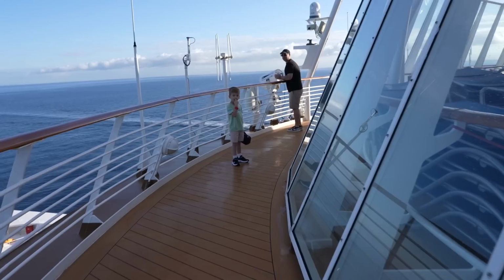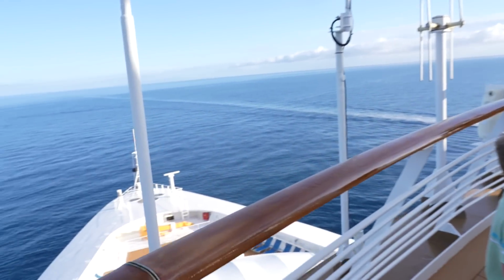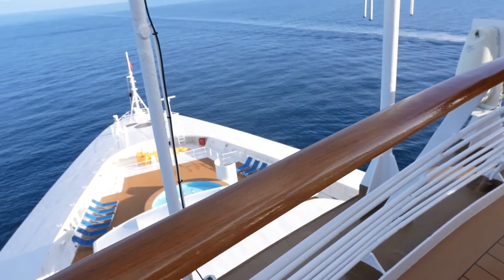Oh, are you at the very front of the ship? Is this the front of the ship or the back of the ship? This is the front. Oh, okay. That's the actual front. Okay.